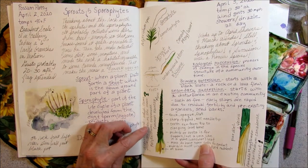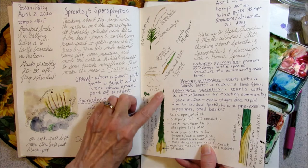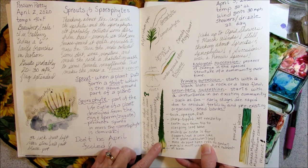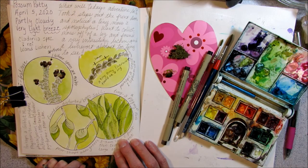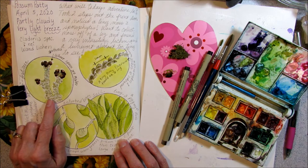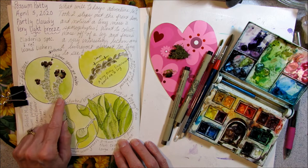Not at all like the polytrichum or common haircap moss I saw the other day, where the leaves were opaque and you could only see the midrib at the base. I couldn't wait to look at the lichen on the log. I love the little upright lichens. They're called fruticose because they have an upright habit.